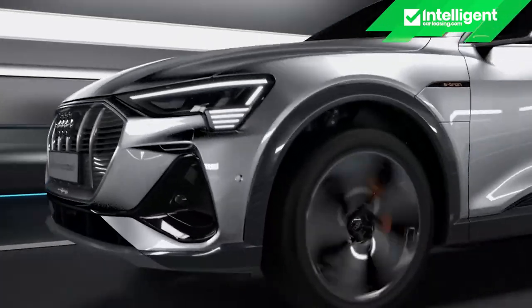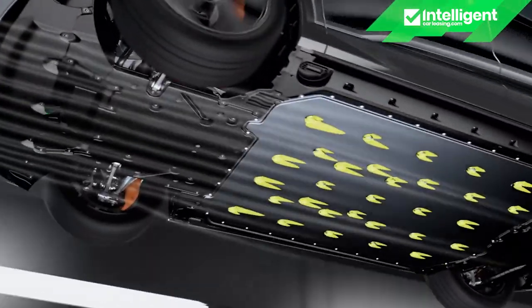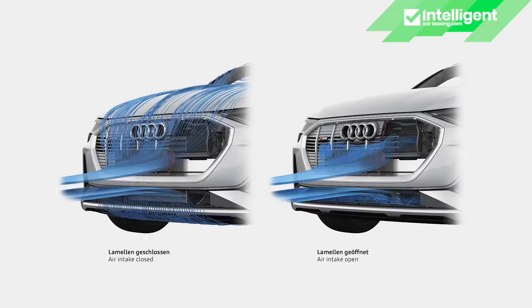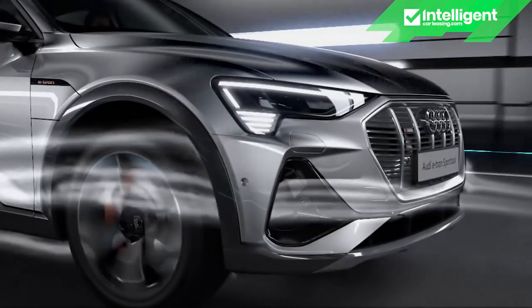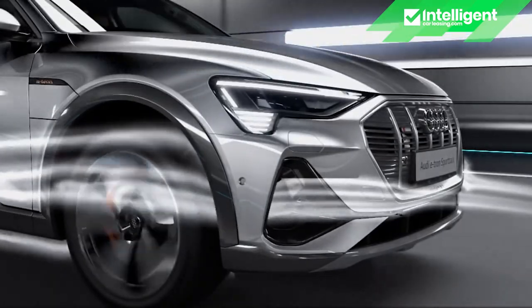This Audi's slippery showing is aided by the sleek, smooth underbody area, an adjustable cooling air intake behind the single frame front grille, and just below it, integrated air curtains that efficiently channel airflow across the wheels and back along the sides of the car. What else might you need to know?